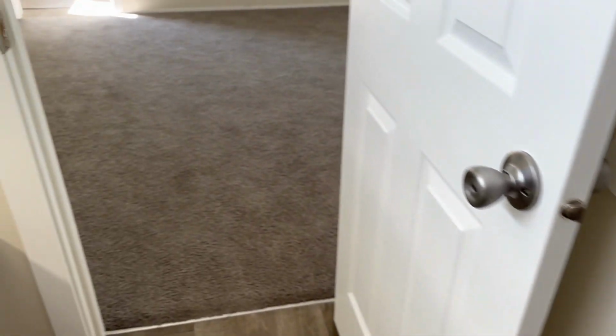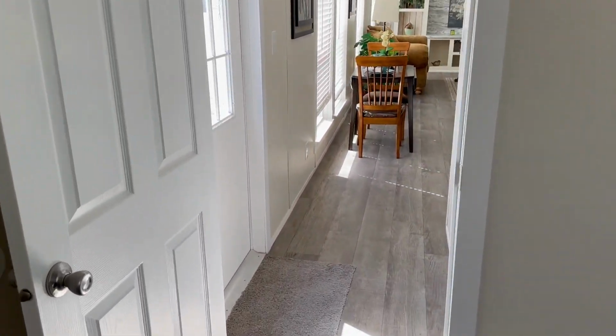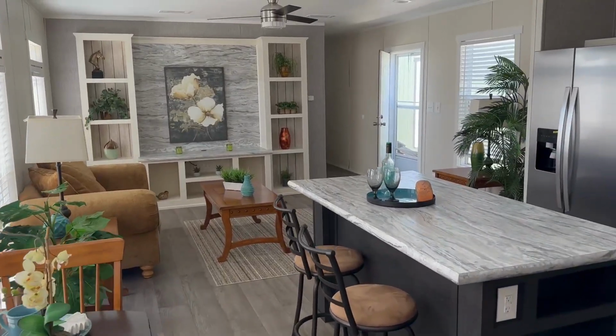We'll walk back down through and I'll show you the front bedrooms, also nice sized bedrooms. This is a really classy home at a very good price point. Be happy to help you with it.